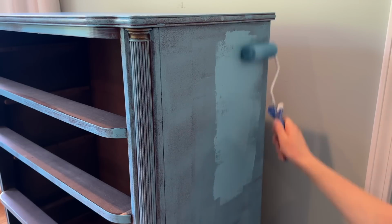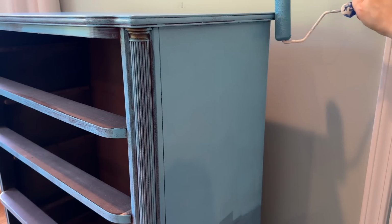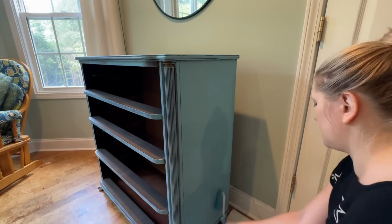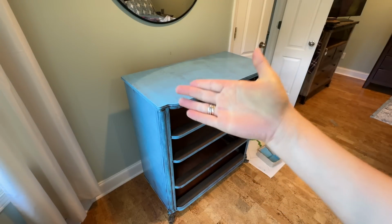Alright, so it's been about an hour and a half maybe. I'm about to give it a second coat. It's dry to the touch, so I'm gonna give it a second coat. The other side, this is what it looks like after one coat, and now I'm gonna show you what it looks like after the second coat.